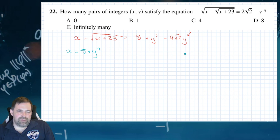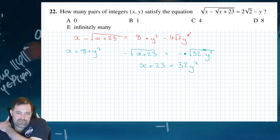And separately, you can say that negative root x plus 23 has to equal negative this, and we can write that as root 32 y. If we write that as root 32 y squared, you now have two equations here. The third part has to match. So x plus 23 has to equal 32 y squared. And you can solve this.